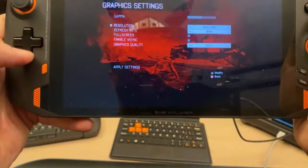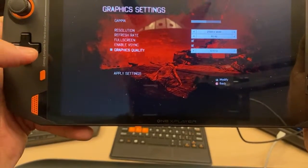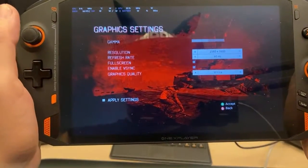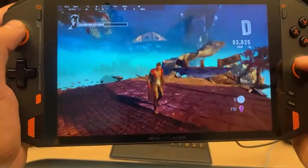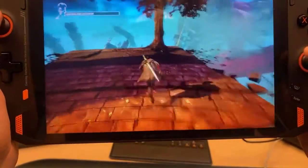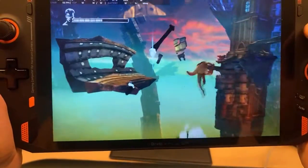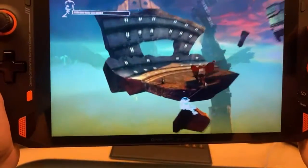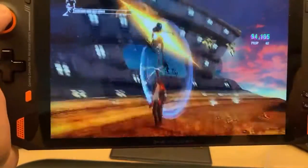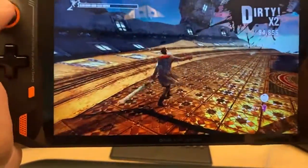But yeah, the Rift. I need to get one, because I got the original Oculus Rift. But the Rift S, I'll check it out. Am I supposed to be going this way? Okay. That's not bad. It drops to like 65, and then like 49. It's still playable. This is not bad.